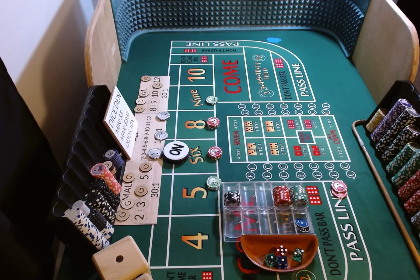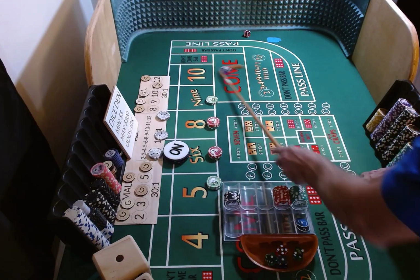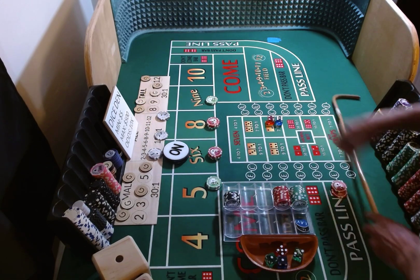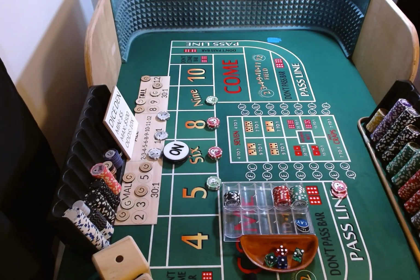Pardon my voice. I just ate a peanut butter and jelly sandwich, so I've got a little bit of peanut butter stuck in my throat. 3-2-1-3. Dice are out. Hitting everything I don't need right now. 6-4-10. Going to mark the 10.